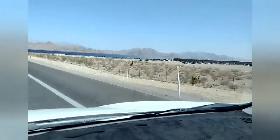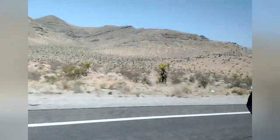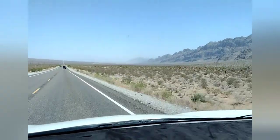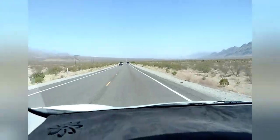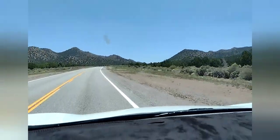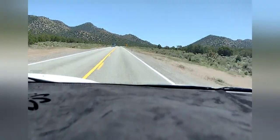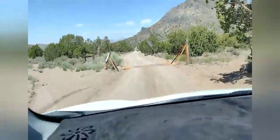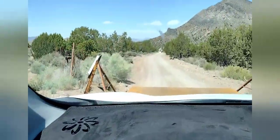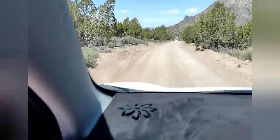Way cool. Definitely changing. Lots of more green and trees. Awesome. All right, we are in. Awesome. Let's get in and see what it looks like.